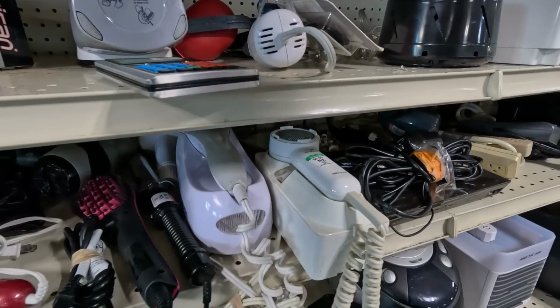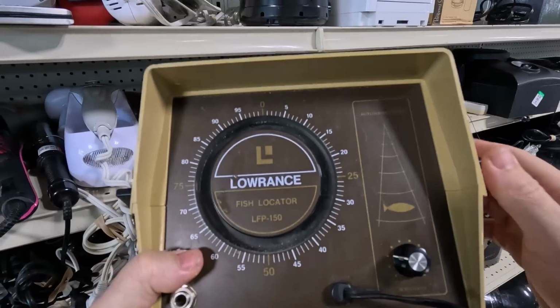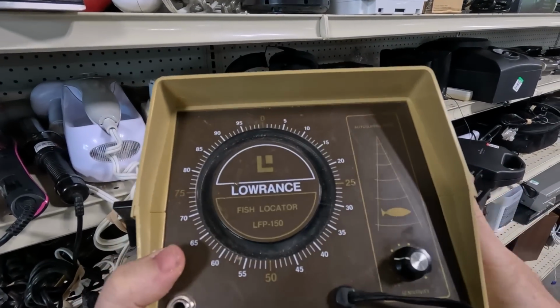Third Goodwill of the day. I don't know why you guys are still sitting in the car, so let's go in here to see if they have anything to flip online for a profit. Dude, check this out. That's 20 bucks. It's completely overpriced, because they're not even worth 20 bucks online.